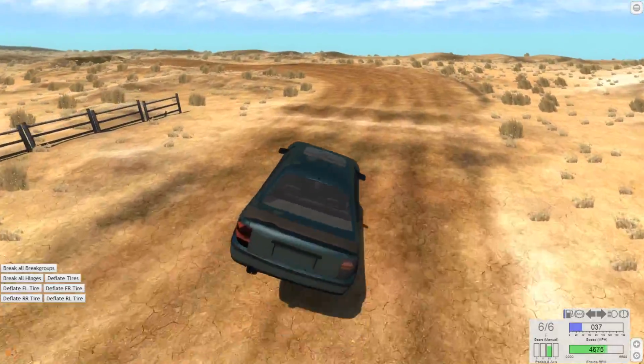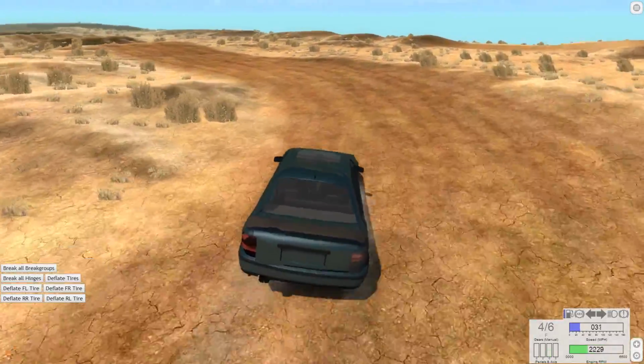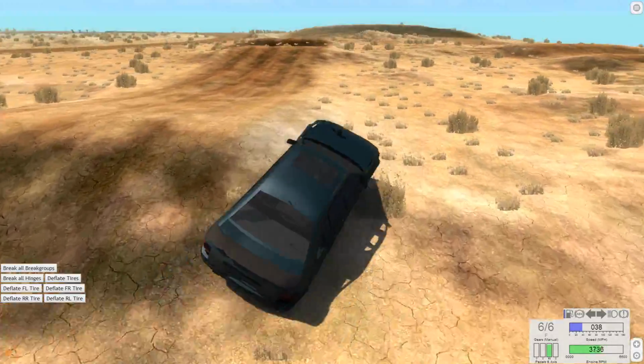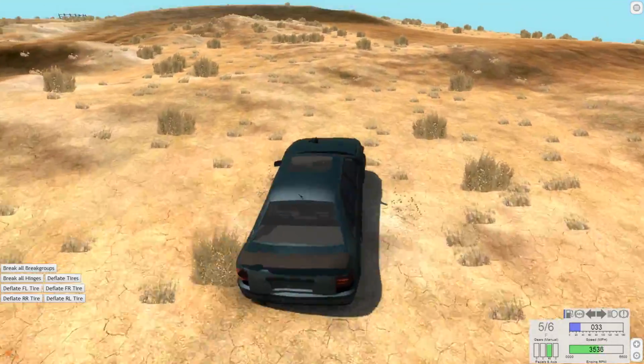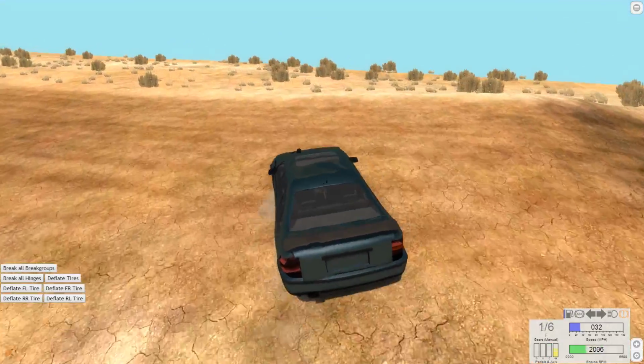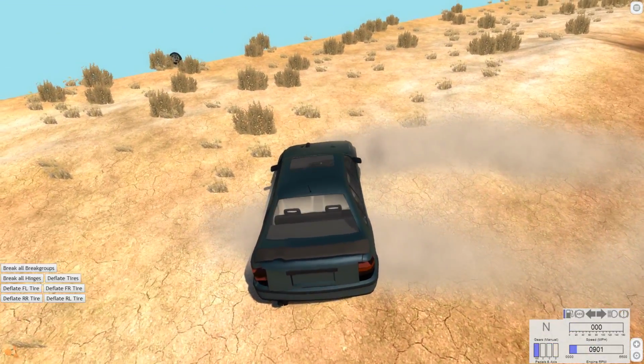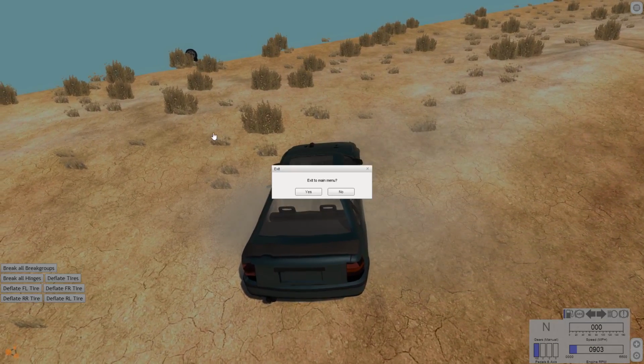But the question is, why would you use a Lotus Carlton for something like this? It's a very illogical car for something like this. So we're gonna go ahead and go back to the normal. Oh, my tire. Alright, we're gonna go back to the main menu and go to another map though.